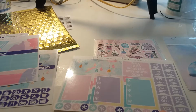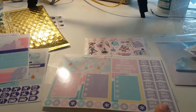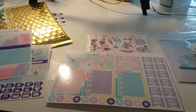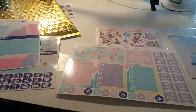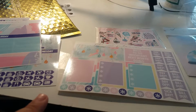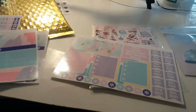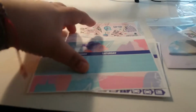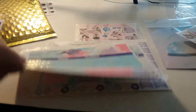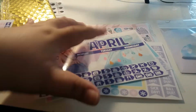So yeah, and then here are your sidebars, your little headers, and then paydays, day off, sick days, bill dues. That's a whole lot of bill dues. Yay! Yay! And then you got some asterisks here. That's really great. Love the asterisks. Love this kit. Oh my God.